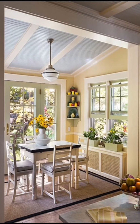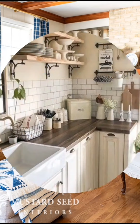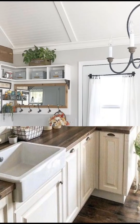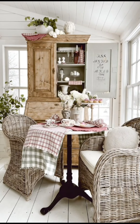Chandeliers with a rustic or vintage-inspired design, as well as pendant lights with intricate detailing, become focal points in key areas. The strategic placement of these fixtures not only illuminates the space, but also enhances the overall elegance and charm of the farmhouse decor.